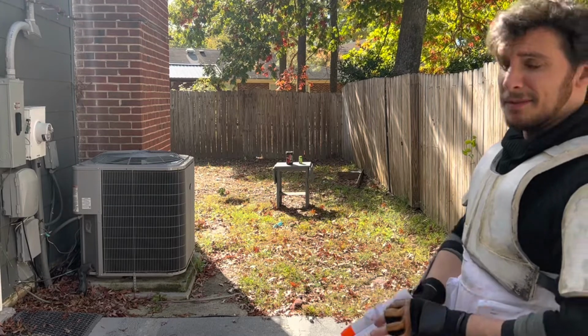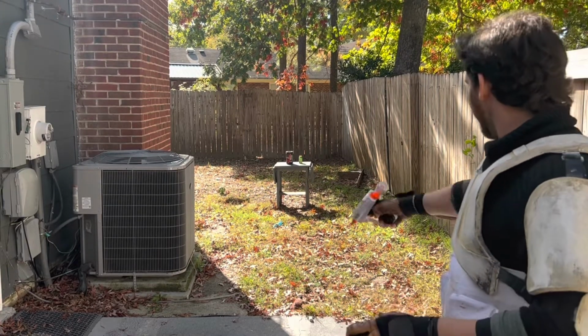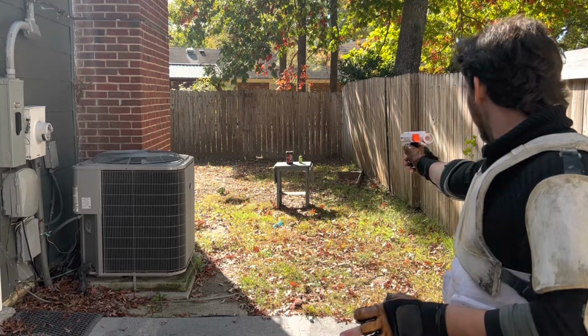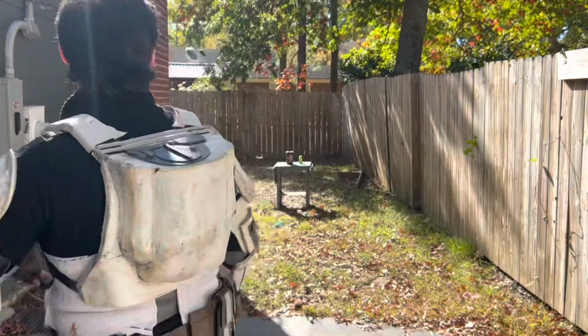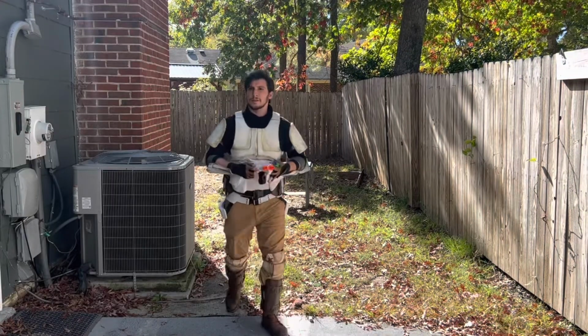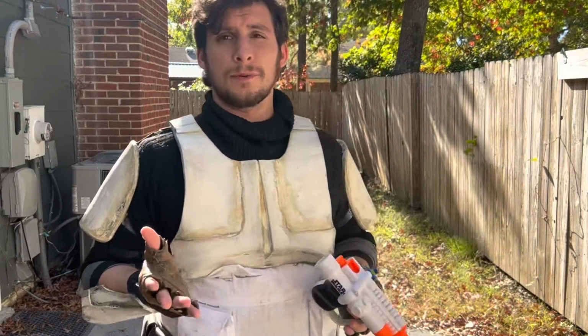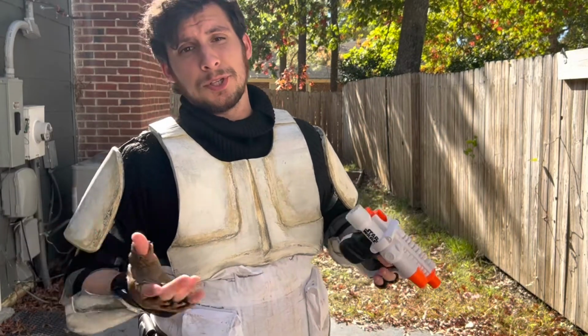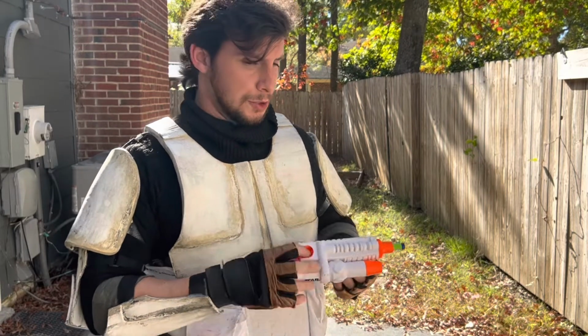I can hit the metal desk thing all day. I just can't get any precision. I say that and then I miss the frickin' desk. Okay. 25 feet away. Actually reaches. You know what? Let's do a quick test. See how far this thing will shoot.